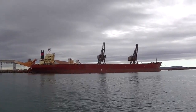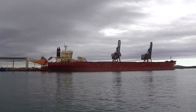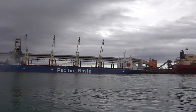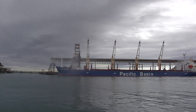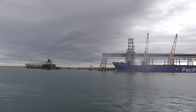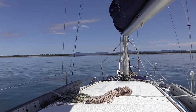This is a bauxite ship. It's kind of the colour of bauxite, and it's called RTW Pirimu. I don't know what this ship's putting on board, but whatever it is, it's dusty. And then we have Lark McGladstone, that's the bunkering ship for the diesel.